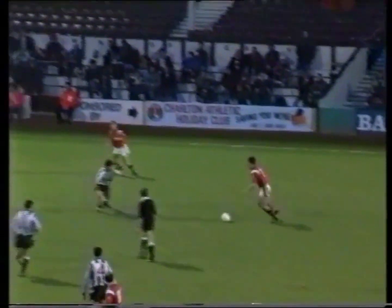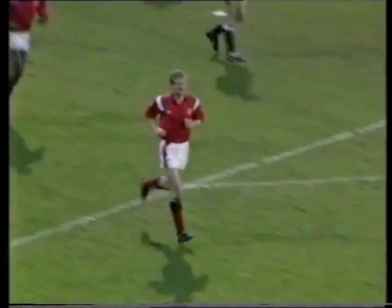Goes to Palmer. Across to the far post. Leeburn's up there. Oh, he found Nelson! Yes, it's goal! Charlton back in it.